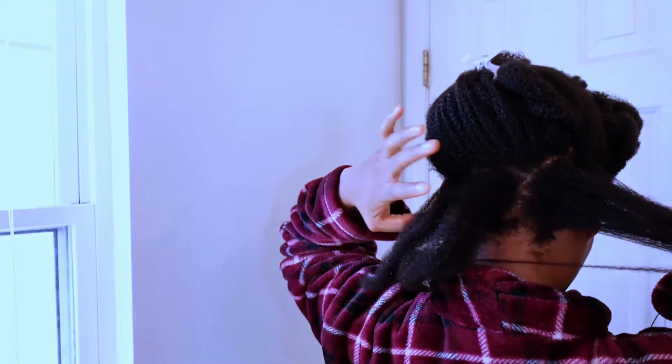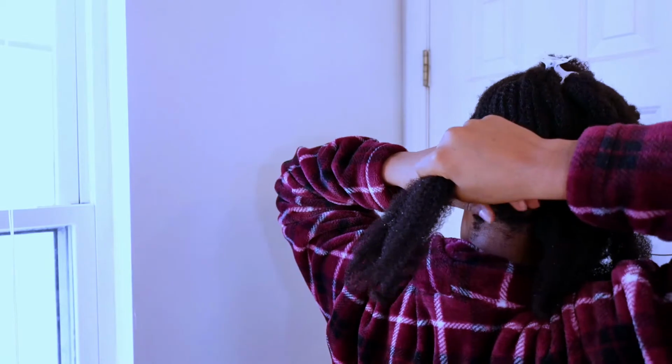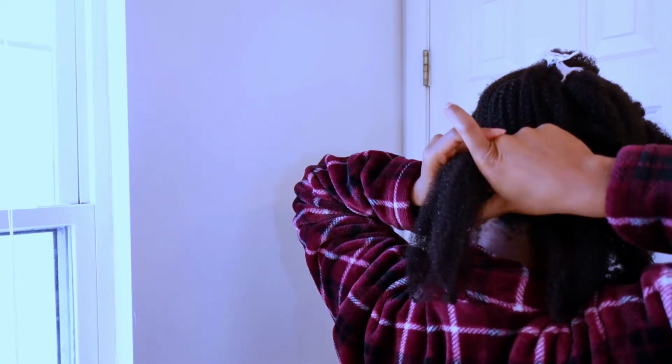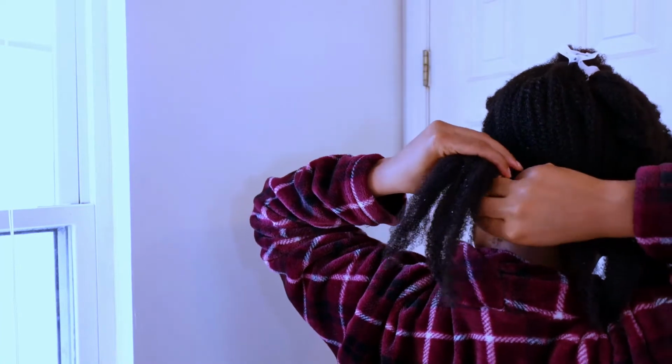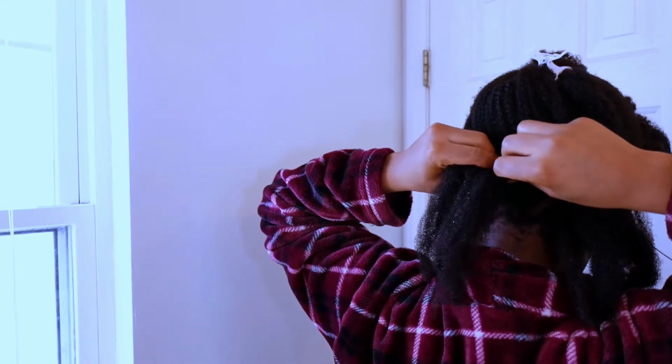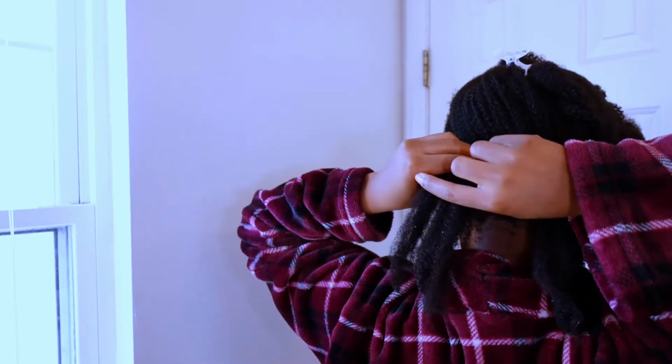Now that I've created the section at the back, I'm dividing the section into 2 parts. And like I said earlier, the section doesn't have to be cut evenly, but when the style comes out, you won't be able to see the difference between the sections or the parts. The hairstyle is going to cover everything up.